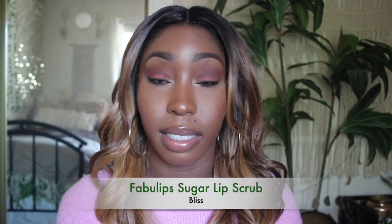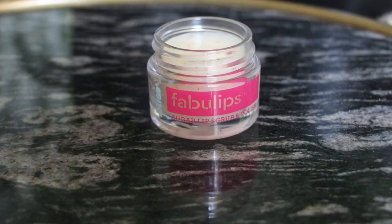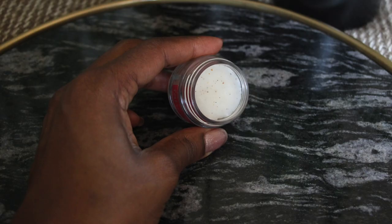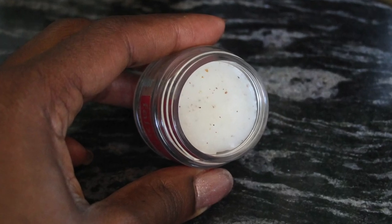For exfoliating my lips, I use this exfoliant from Bliss, and it's a really basic lip scrub, hands down my favorite so far that I've used. I love it. It does a great job. My lips feel very juicy afterwards. The granules work, they're not too small. It's a good product. And last but not least, certainly not least, is sunscreen.